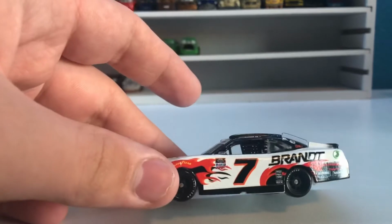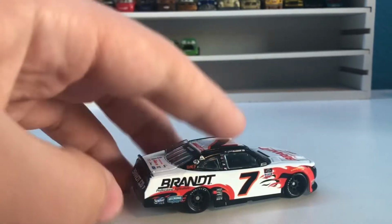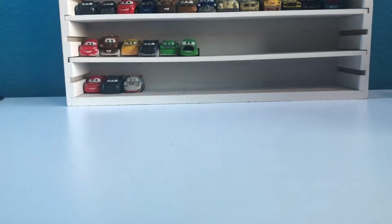I really like this one. It has a few paint scratches, which sucks, but nothing too major. It's a really cool paint scheme as well. My first all-tire die cast.